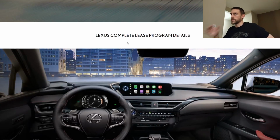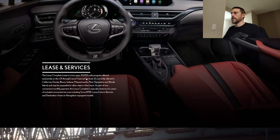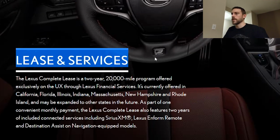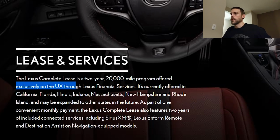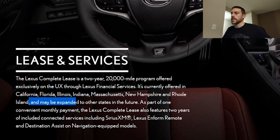You're welcome to head over to lexus.com/LexusComplete to check this out. Let's see if I can zoom in for you. The Lexus Complete Lease is a 2-year, 20,000-mile lease, so 10,000 miles a year, exclusively on the UX through Lexus Financial Services. It's currently offered in California, Florida, Illinois, Indiana, Massachusetts, New Hampshire, Rhode Island, and may be expanded to other states in the future.